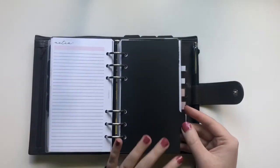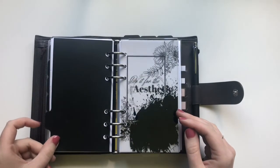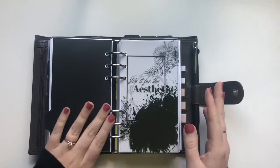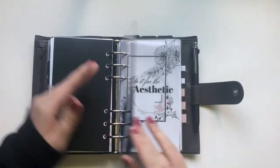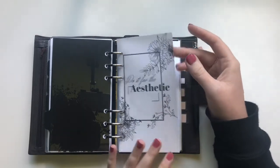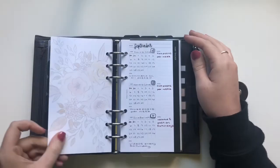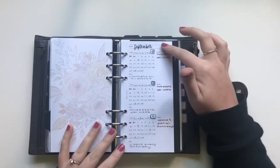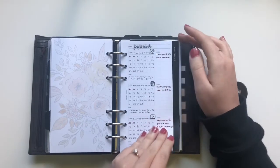So that leads us to my fifth side tab. And back here, I just have kind of my Ella Bella Plans PR section. This is a dashboard from Cloth and Paper layered over vellum from Nora's Cove that says "Do it for the aesthetic." And I have here just a habit tracker from Cloth and Paper. I'm going to be using this for tracking the month of September, Facebook posts, Instagram posts, and YouTube uploads.